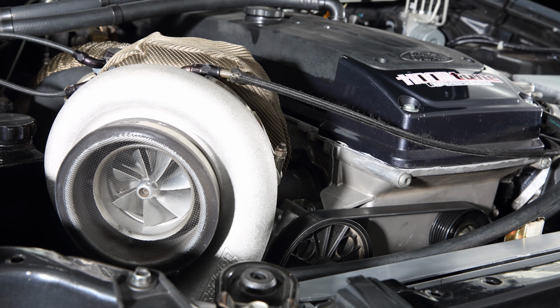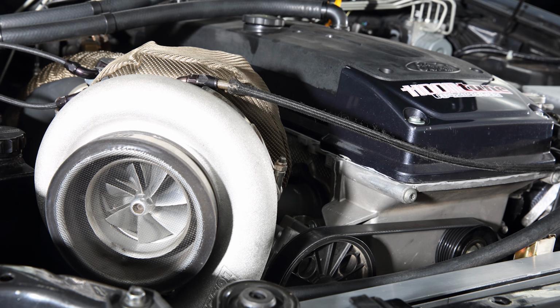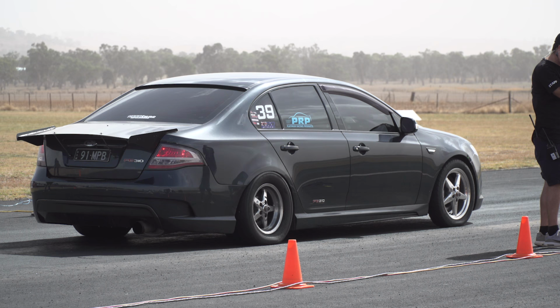The factory ECU remains, although reflashed by the guys at Hoontune, who also rebuilt the ZF Auto Box to handle the grunt. It's got plenty of power on tap. The hard part is using it at Cootamundra.